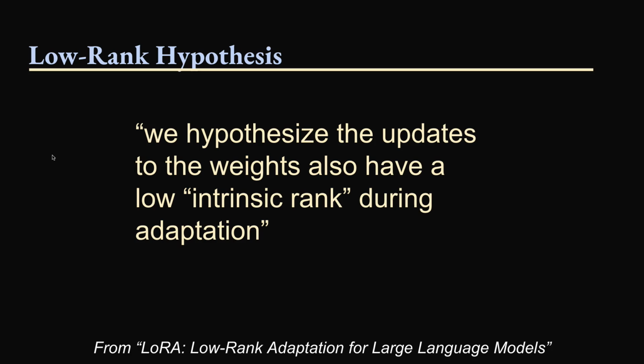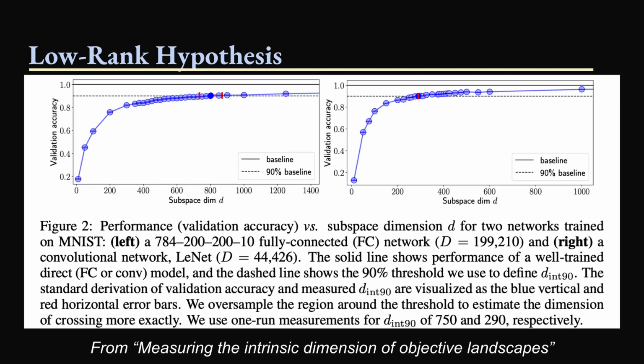So next we move on to this low rank hypothesis, and this is from the original LoRA paper, where they say that we hypothesize the updates to the weights also have a low, quote, intrinsic rank during adaptation. From the paper Measuring the Intrinsic Dimension of Objective Landscapes, they show for two different models, a fully connected network with about 200,000 parameters and a convolutional network with about 45,000 parameters, that a very small number of dimensions, about 800 here and about 300 here, is needed to capture 90% of the full parameter accuracy.